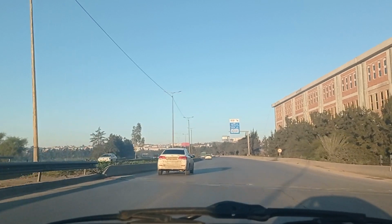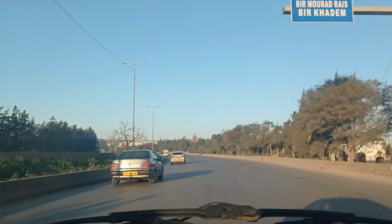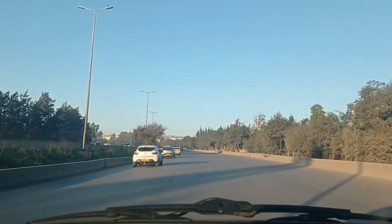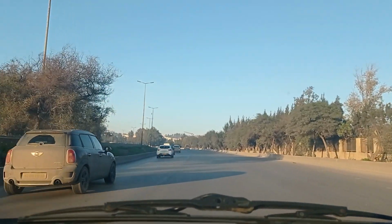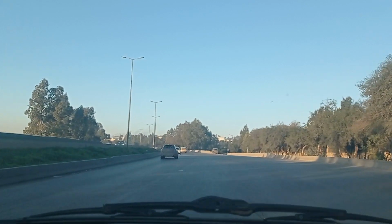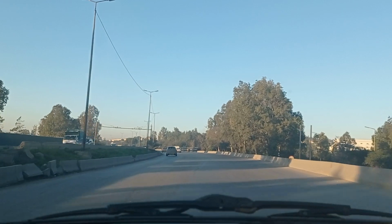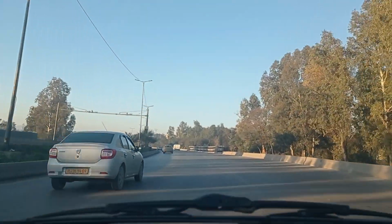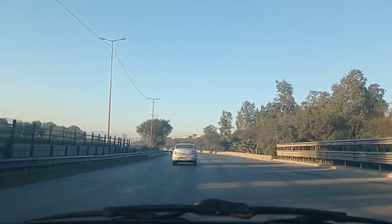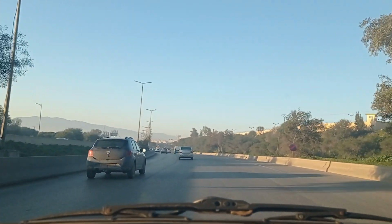So now if you want to go to or return to Algiers, you take the right. There is a road there that will lead you straight to the Ben Aknoun Motorway. It's on the right, over there. It will also lead you to Birkhadem, Naadja, Saoula, and Biar-Bouzareah in Central Algiers.